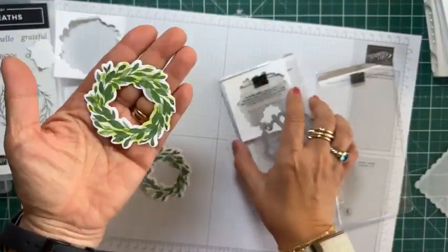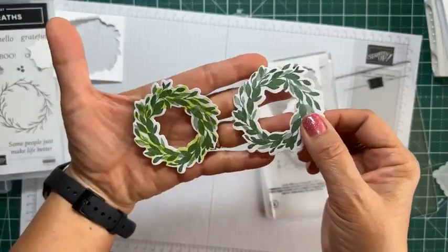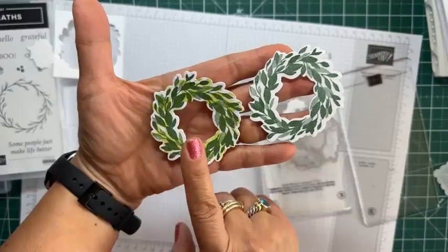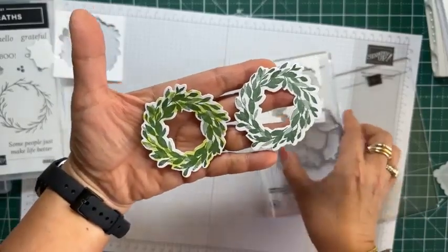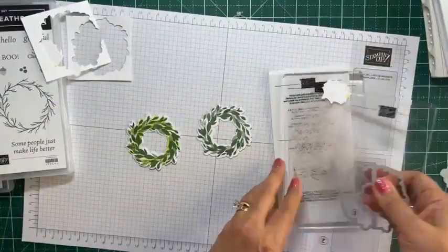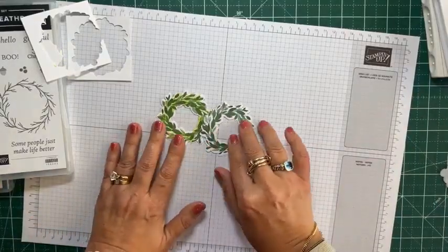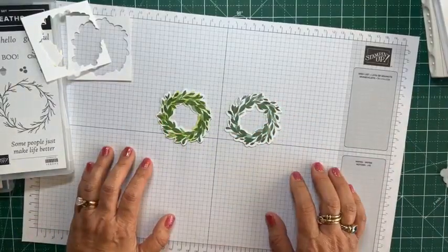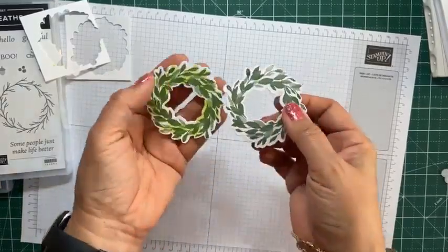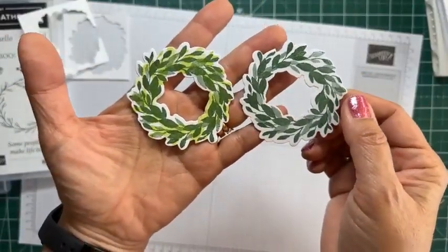Okay, see? Tell me which one you feel is a fuller wreath, right? I hope you say this one, because I think so. Here, take a look. So there you go. These are the two wreaths that I made. And of course you can choose a different color, but the shading gives it a little bit more fuller look for your card.